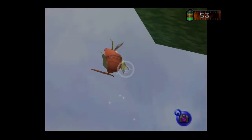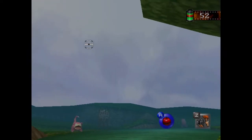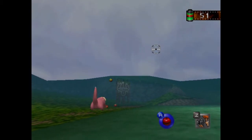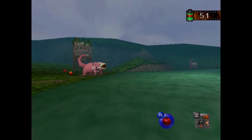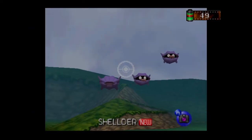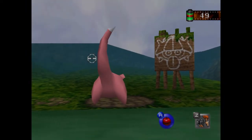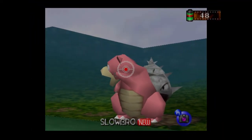Damn it. Got it. Okay, lure Slowpoke there. Shelter. Have it fish. And when it snags a bite, Shelter bites on and evolves. And you got Slowbro.